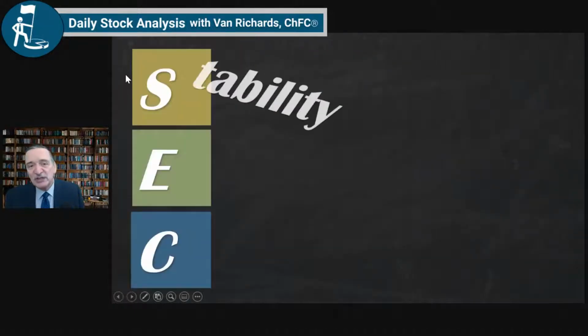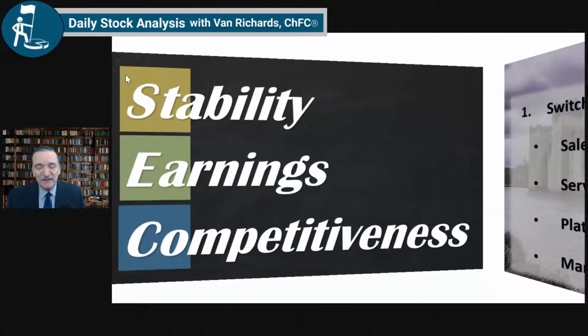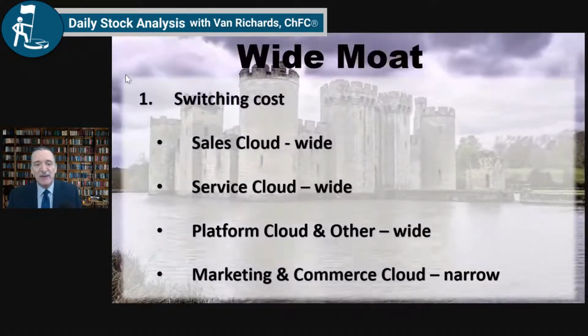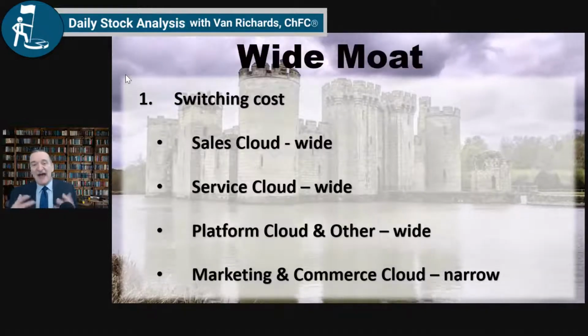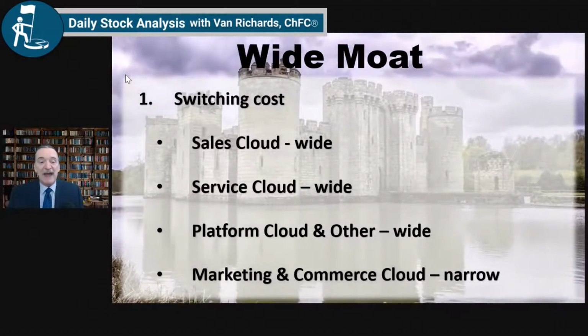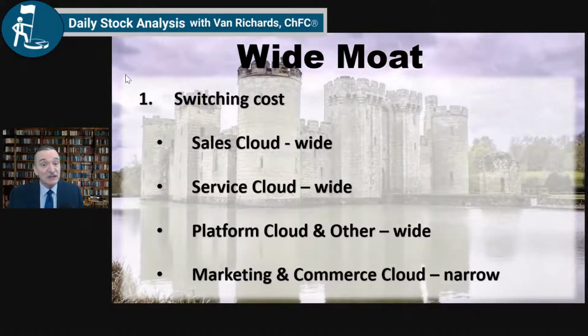Remember, what we do, we look at the stability, the earnings, and then the competitiveness of every stock that we talk about. And we use that Warren Buffett concept of a moat. I call it a company's superpower. There are 2 really significant moat characteristics for Salesforce.com.